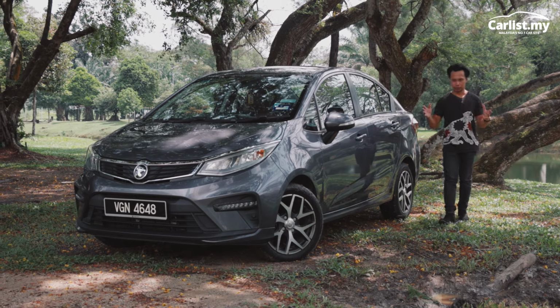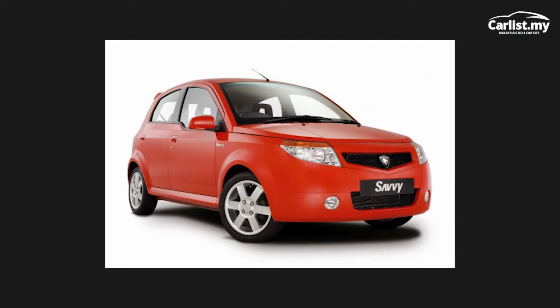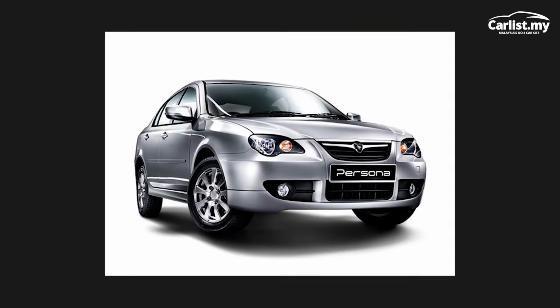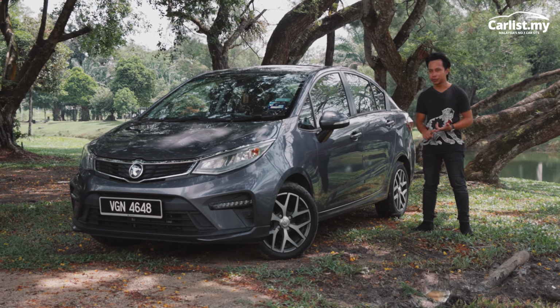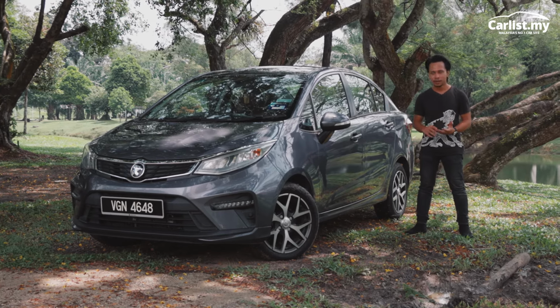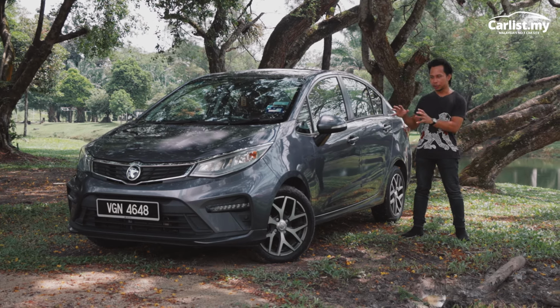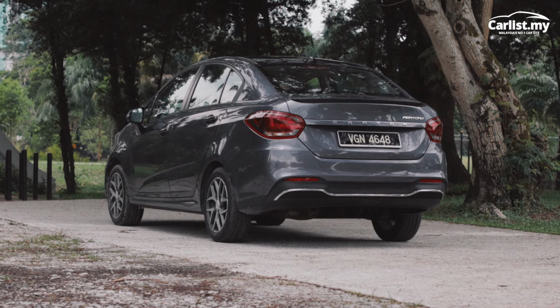So I got a history with the Persona, okay? My first car ever was a Proton Saga, loved it. And then I was handed down a Proton Persona, also loved it. When I did wash it, it looked pretty good. It was really fun to drive, and also it was practical. It could fit all my stuff when I wanted to move house. So it did everything. It was my do-everything car. I want to know, because of the new Persona, does it do everything as well and better?